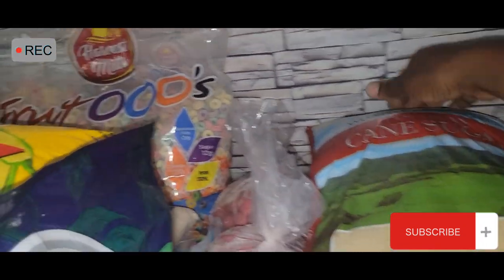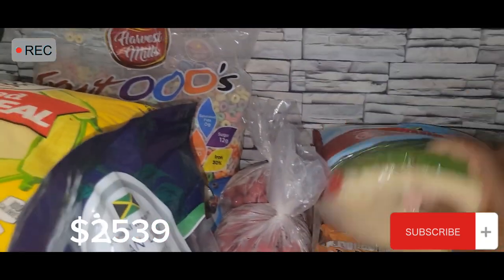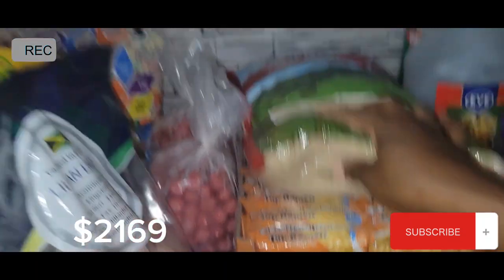We have a lot of sugar here, a big pack of sugar. I know this is going to serve more than 2 months. No, not more than 2 months, more than 1 month. We have a ramen here at the bottom.